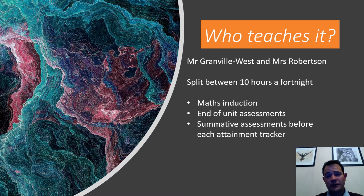We generally start off the year doing a maths induction just to get you used to the kind of maths that you'll be having to do throughout the course. It's a little bit intense, but again, it just gives us a chance to go through those key things, which when we do it in the course, you'll be familiar with, or at least recognize, and it will give you a little bit more confidence when you come to do that maths.